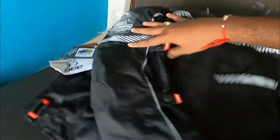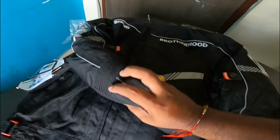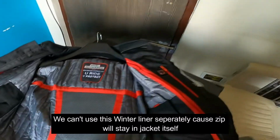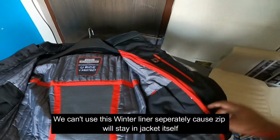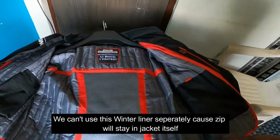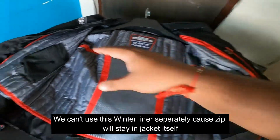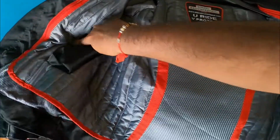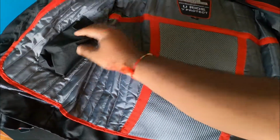On the other hand, there is no pocket like this, they have provided it on only one side. For easily folding hands, they have provided this kind of material here. With this we can easily fold our elbows without any trouble. Inside they have provided a winter liner here. If you go to very cold temperature areas or places, we can use this one. It is also removable, and they have provided a big pocket over here. This is for a mobile or something else we can keep here.